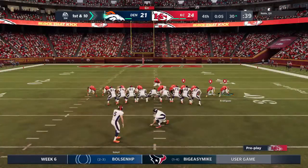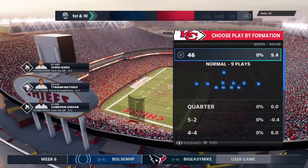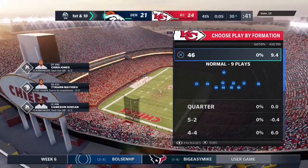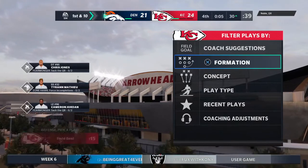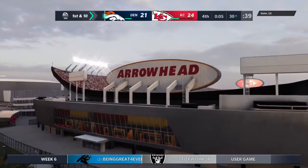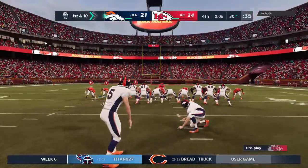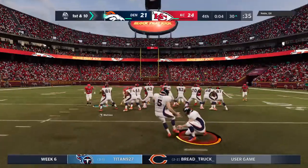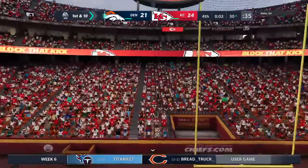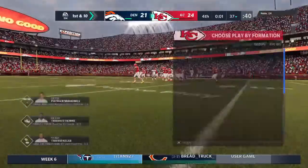A field goal try forthcoming now for the Broncos. This to potentially send us to overtime. And he missed it. It's no good. And this score will stay right where it is.